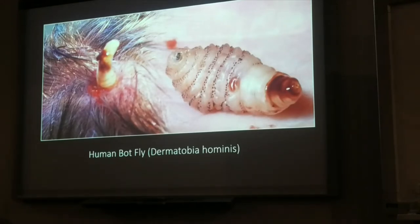Again, unless you've got dozens, you're not going to be in much trouble, but it will hurt because they're actively boring through you. So most people go to the doctor and get them removed.